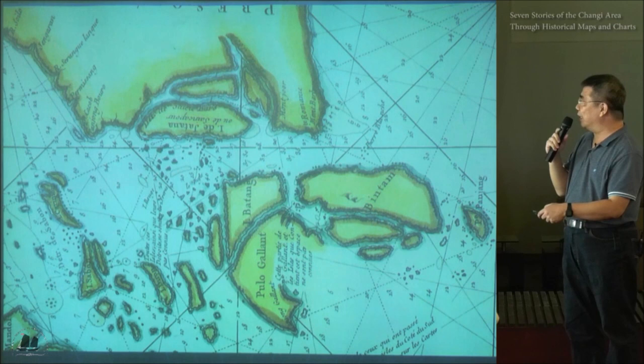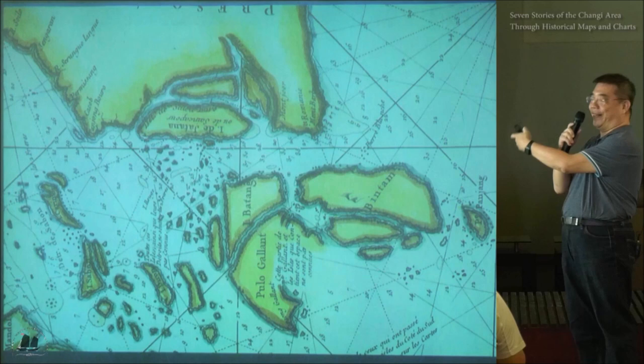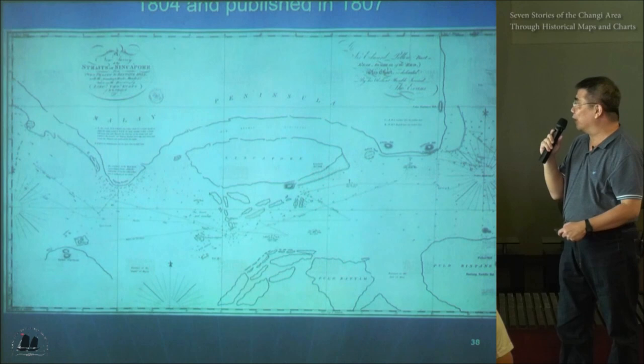Incidentally, the maker of this 1778 map actually wrote in the title block that it supplies updated information to Mr. Manavilet himself. And this is the British chart. This is a British Royal Navy chart, HMS Russell. In 1804, they sailed by the Singapore area and published in 1807.